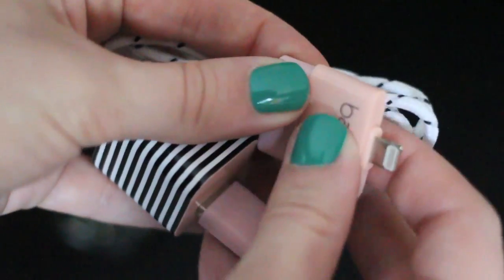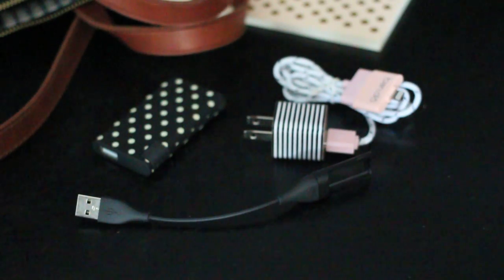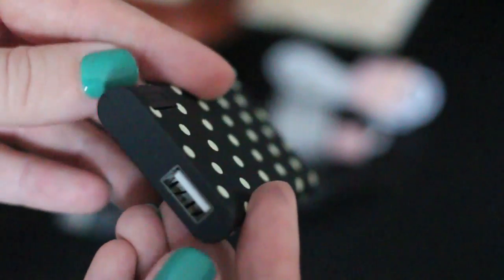So for chargers, I have one for my iPhone and tablet, and this is from Bando. And other than it being super cute, it's also really practical because it connects to the current version of the iPhone as well as the older one. I also have the charger for my Fitbit because that thing dies at the most inopportune times. And I also have a little battery pack. This is super cute. I got it from Madewell, and if my phone is about to die, I can plug it into this, and it doesn't give me a full battery life, but it will get me up to 40%, which is usually enough to get me home.